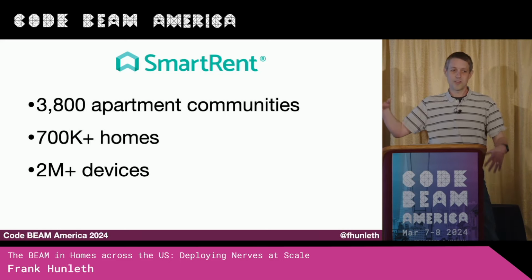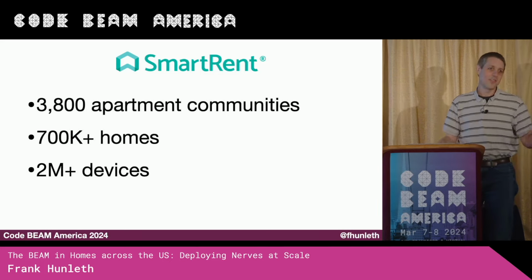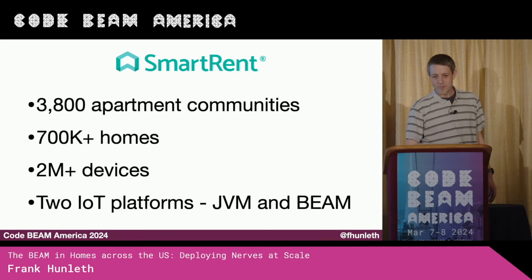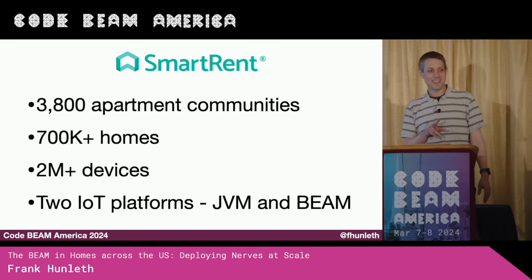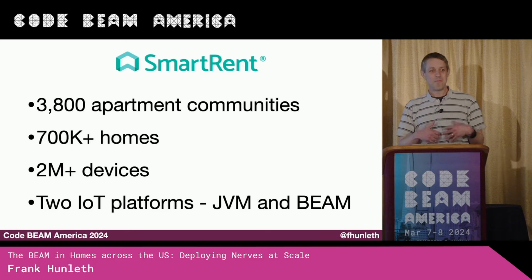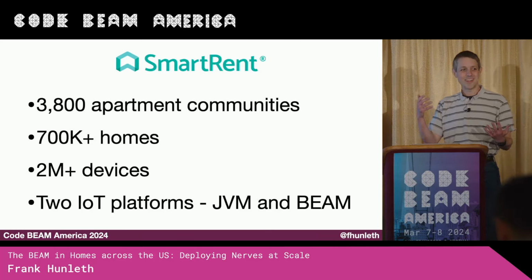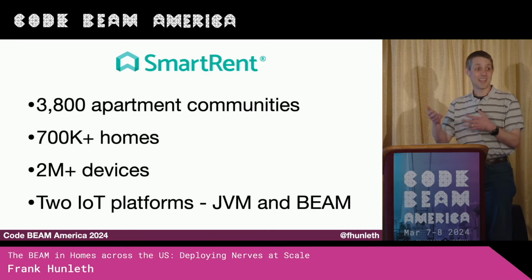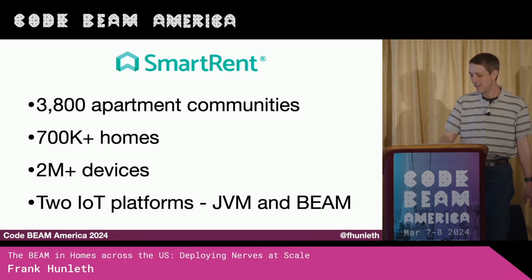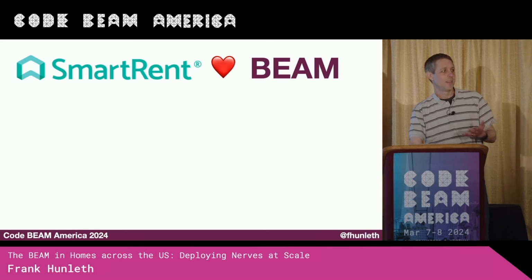And on the other side of that, we're in the homes, and there are smart door locks, smart thermostats, lights, other things. If you add all those up, you get somewhere north of 2 million. Before anyone quotes things like the BEAM running on all of those, I want to be very clear: we have two IoT platforms at the company, which I think makes some of my experiences even more interesting because I can compare what it looks like on the JVM to what it looks like on the BEAM. Right now, the JVM currently has more. The BEAM is getting a lot. It's very significant how many we have, but the numbers are split.